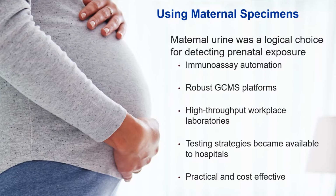When mom would come into the hospital, they would collect a clinical urine specimen, and one of the tests they would execute was a drug test. And they started using the results of that drug test to report back to the state for intervention or for whatever reasons that DHS needed.